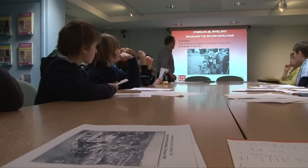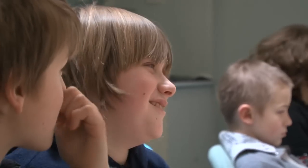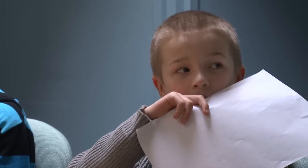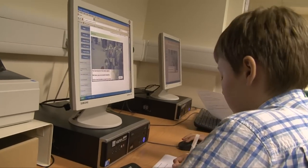For example, with the Second World War, we've got a huge collection of photographs by a photographer named Geoff Charles, who chronicled the history of Wales during the Second World War. These are online. We've packaged them in a particular way so that they're used in digital stories where people who lived through that period talk about their experiences, and we've got Geoff Charles photographs there. We've got flash exercises where they interact with the photographs themselves, and there are downloadable packs as well for them to use for extended research.